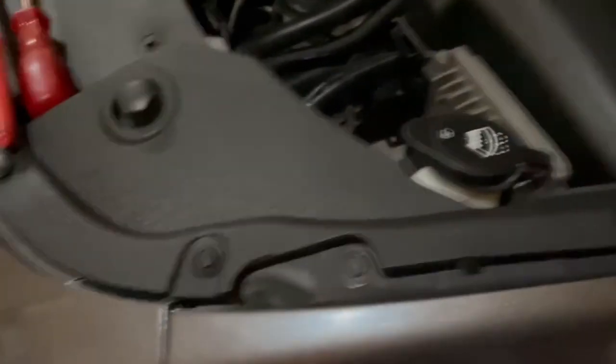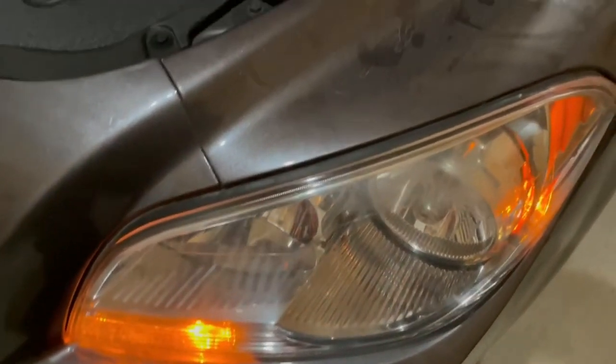That was a headache. We still need lights though. Lights are out, so the running lights are out.